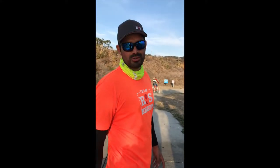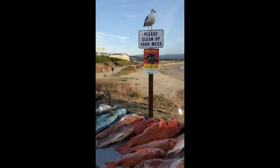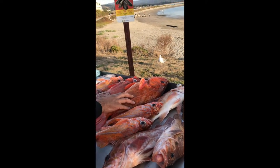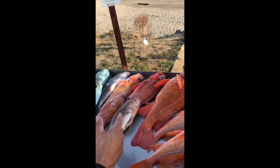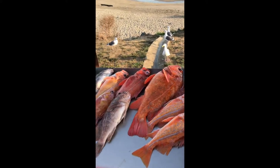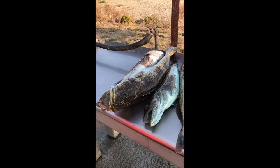All right guys, so we're back at the harbor. This is the catch of the day. We got some amazing fish. We got some gophers, canaries, two big vermilions, amazing fish, and then we got four lings here. Beautiful fish. This guy's a monster. It's 30 and a half inches, about 14 pounds.